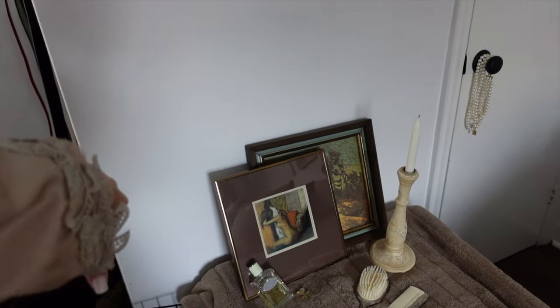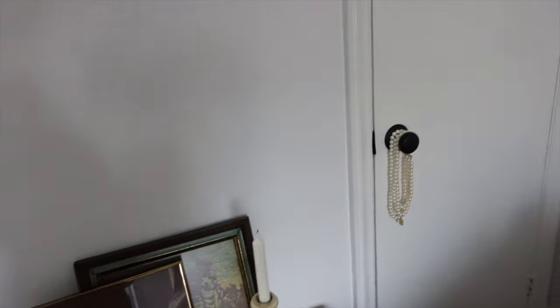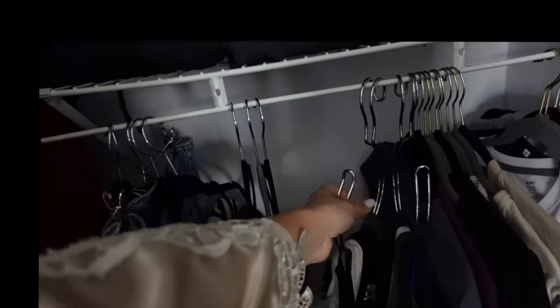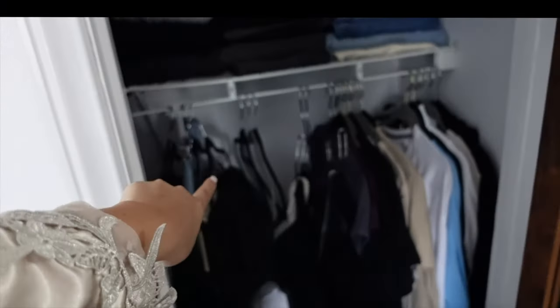On top of Miko's crate, I actually redecorated this. So this used to have my vision board, which I've moved to behind my bed. And then I just put some other little pieces of decor over here. What I used to have was all of my jeans on these little hooks right here, and they were put in this corner, and then also here were all of my jackets.